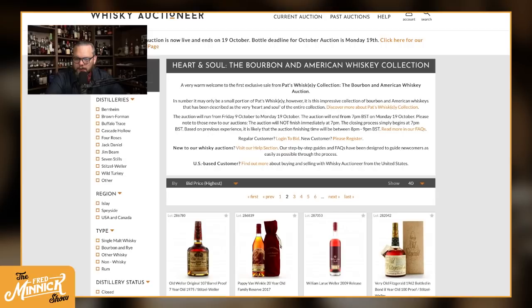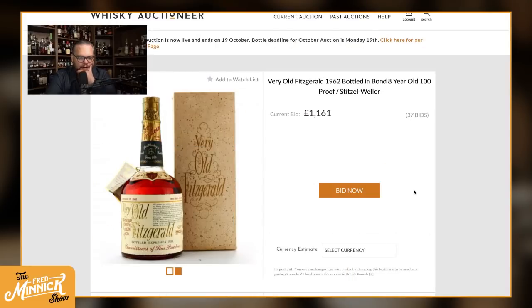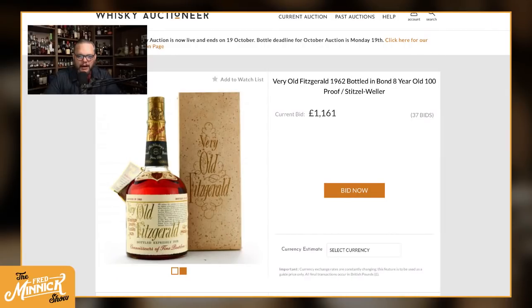Oh my goodness, look at this. A 1962 8-year-old bottled in bond from Stitzel-Weller. Oh man. This bottle would have been one of the bourbons that Pappy would have personally been a part of. Pappy passed away in 1965, so this would have been a bottle produced when Pappy was living. So this is going to be something that was good. In fact, 8-year-old Stitzel-Weller, sign me up all day long.